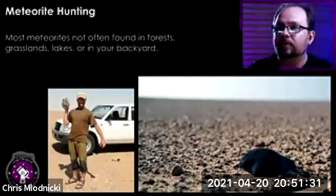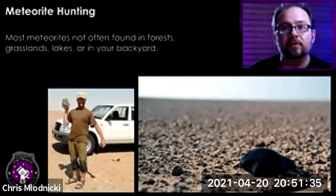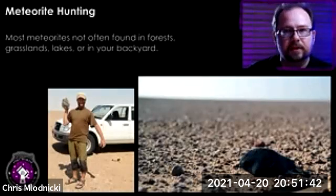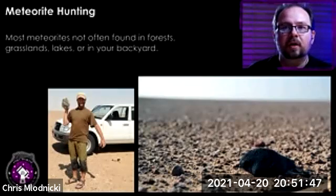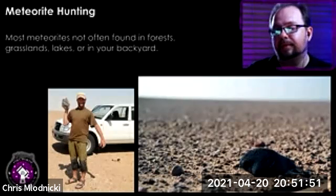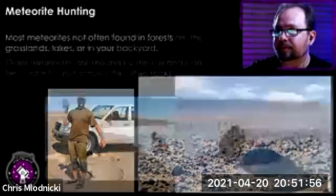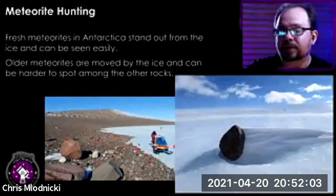Here's another one. You don't typically find them in grasslands or forests or lakes or your backyard. If it falls in the ocean, you're not going to find it. If it falls in your backyard, you probably won't notice it. You just think it's another rock, especially if you have a rock garden. You may have a mixture of all sorts of different rocks, and there's just this one rock that is darker than the rest. It's just not that noticeable. But if you see something like this sitting out in an ice field, you're probably going to notice it. It just doesn't belong.